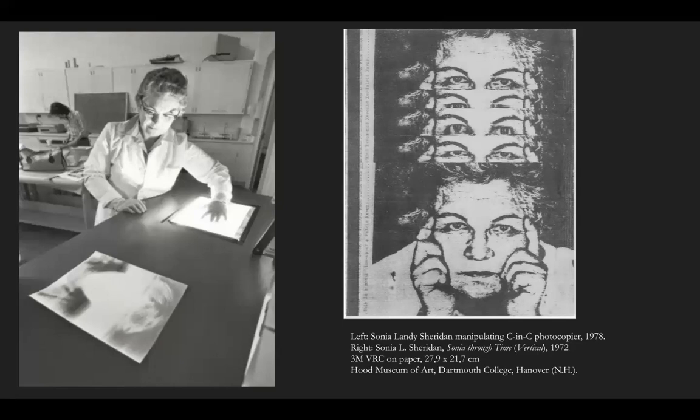So this was at the School of the Art Institute of Chicago, or SAIC. The program functioned as a kind of collaborative workshop, and she worked with her students, but she also developed relationships with scientists at the 3M Corporation, who offered their expertise. They worked with her on supplying machines and materials, and she did two artist residencies. They provided her with a thermofax and a 3M color-in-color copy machine.